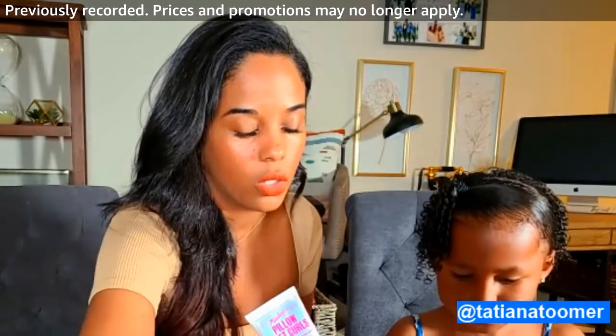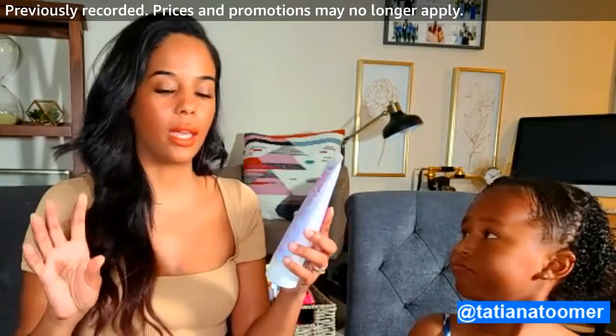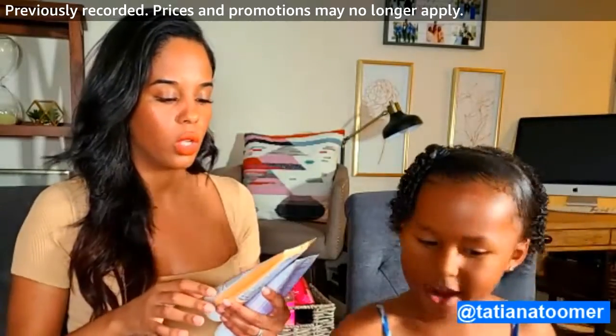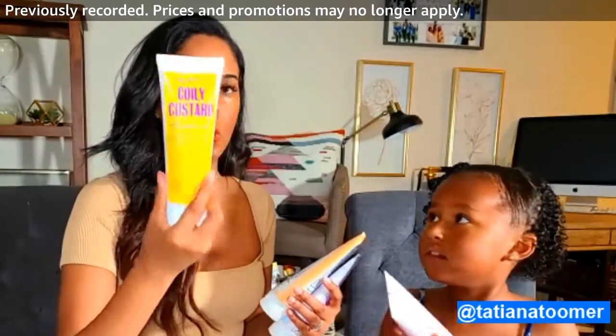So she has the pillow soft curls, which is like a styling lotion. She also has the multicultural curls, and then she has the coily custard.